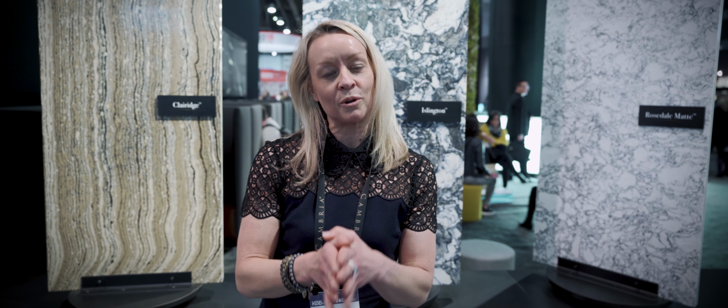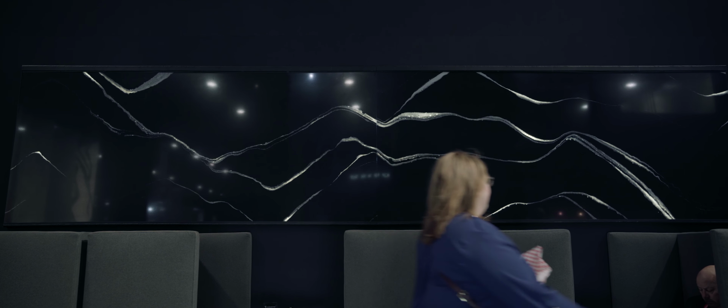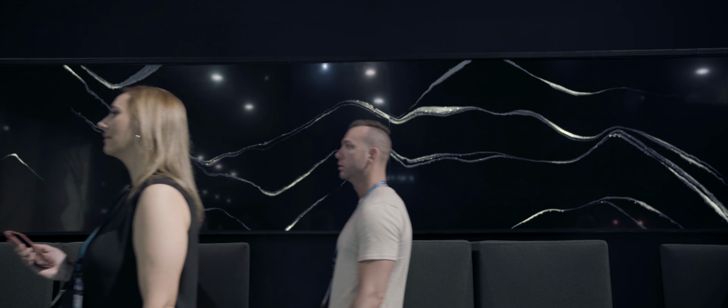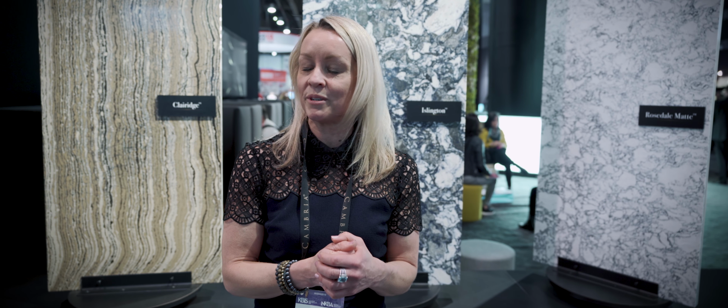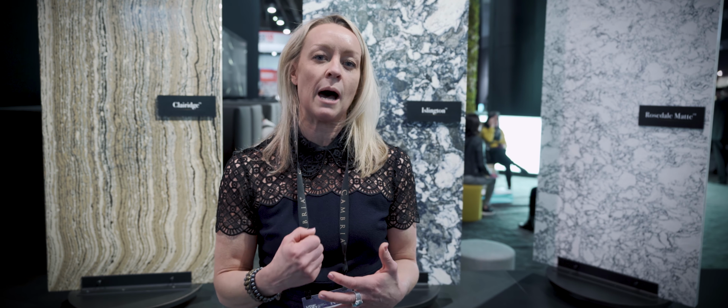And on the wall, we're also featuring Cambria art, as we like to call it, this wonderful new black marble design, which we're really seeing trends in black marbles. The beautiful white veining has a translucency to it you would never know. You can also backlight it. It really gives a pop and a wow.